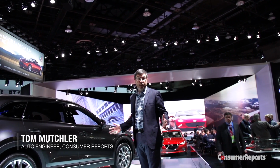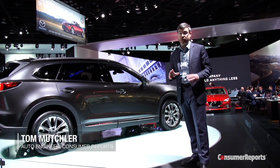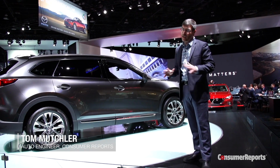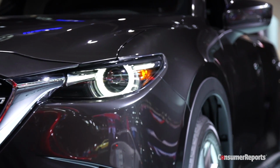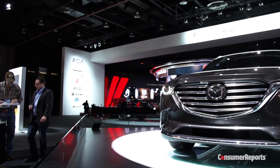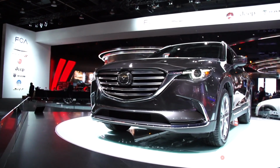Removing weight is good for fuel economy, it's good for driving dynamics, but it's often bad for noise isolation. And one complaint that we've had about a lot of Mazdas is that they're noisy inside. Mazda's taken this to heart, and they claim there's over 50 pounds of sound deadening in the CX-9. Hopefully that makes it quiet inside.